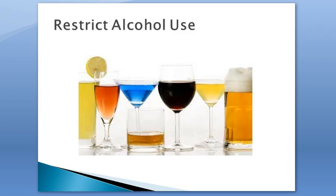So it's a big chunk that can be attributed to alcohol. Now, if you use alcohol, you want to limit your daily intake to the recommended amounts of 24 ounces of beer, 8 ounces of wine, or 2 ounces of liquor. So it's not like you can't have alcohol, you just want to restrict the use. And these are some good parameters to use, okay?